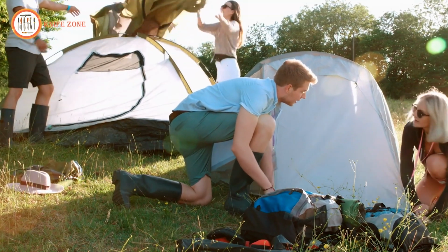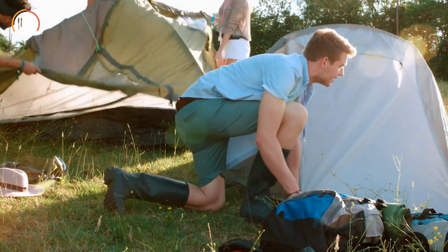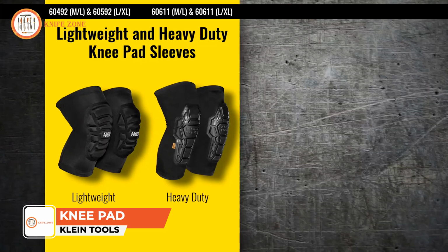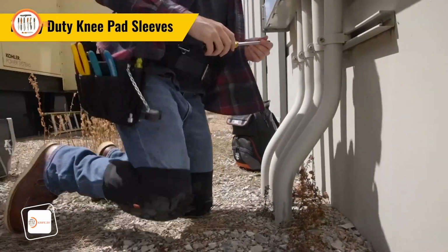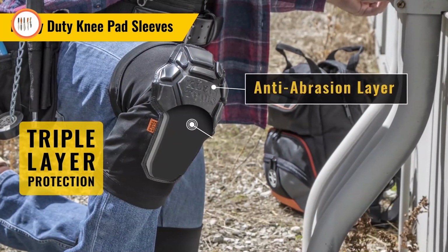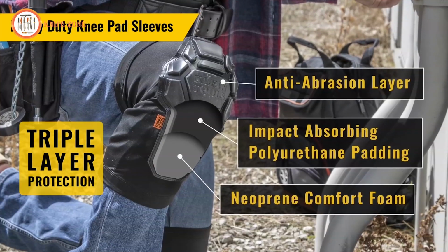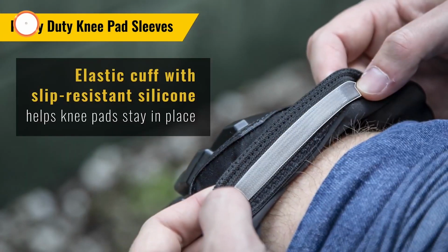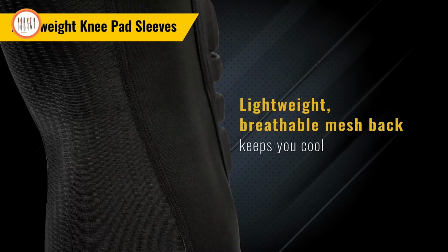When working on hard surfaces for extended periods, protection and comfort for your knees are essential. The Klein Tools knee pad offers heavy-duty protection with its lightweight and flexible design. These knee pad sleeves provide all-day comfort and support with triple-layer protection, including an anti-abrasion layer, impact-absorbing polyurethane padding, and neoprene comfort foam. The elastic cuff with slip-resistant silicone ensures a secure fit, while the breathable mesh back adds comfort during long hours of wear.